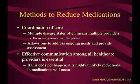So how do we reduce medications with coordination of care? I can't fix this. I'll be up front with you. We have multiple disease states that are out there, and that oftentimes means you have multiple providers involved. Each one of them, rightfully so, focuses on their own area of expertise. The challenge with this is, in the clinic that I work, the primary care docs will not touch a medication that was prescribed by a cardiologist or a neurologist.